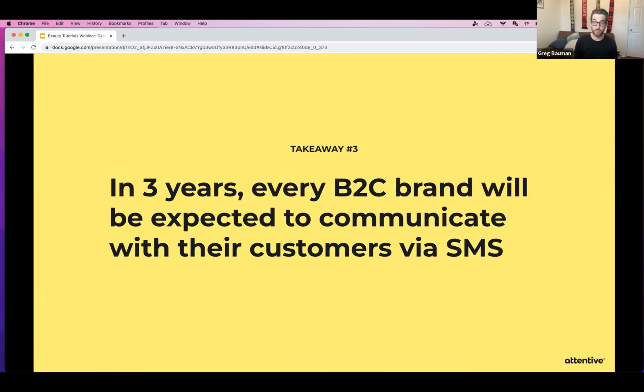And so if you're a brand that's not leveraging SMS, there's a good chance that your competitors might already be doing that. So it's really important to be able to grab that real estate before it's too late, and that you can engage your best customers and keep them loyal customers down the line.